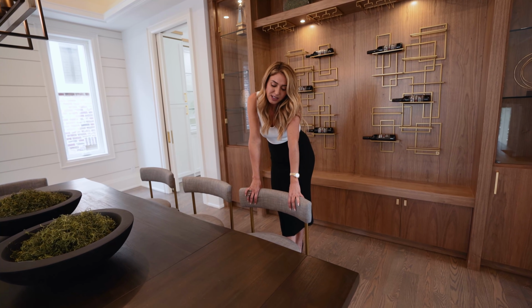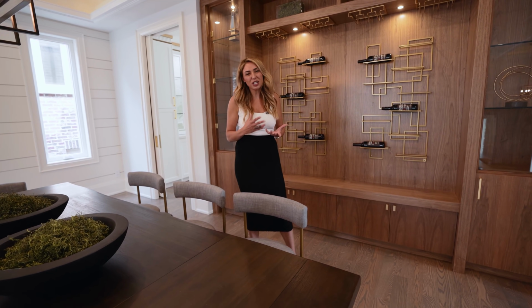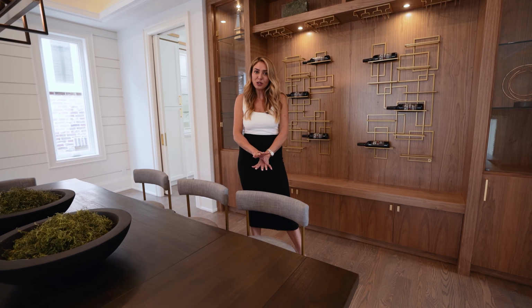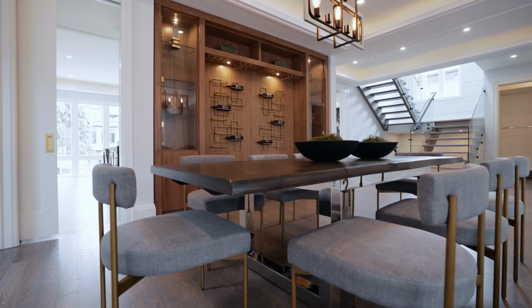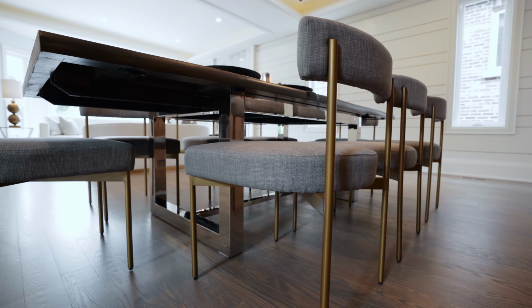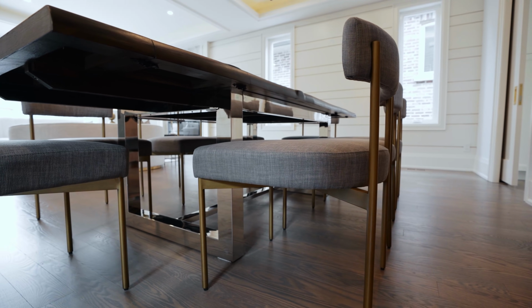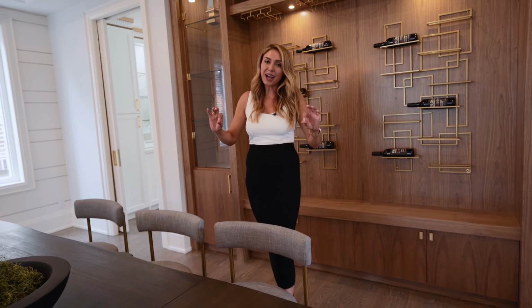Guys, these chairs are phenomenal because you can really use them pretty much in any setting. They're casual because of the fabric, it's linen, which also has a little bit of a dressier character because of the brass details going across. So you have all of your legs and your back done in brass, and I love these chairs.